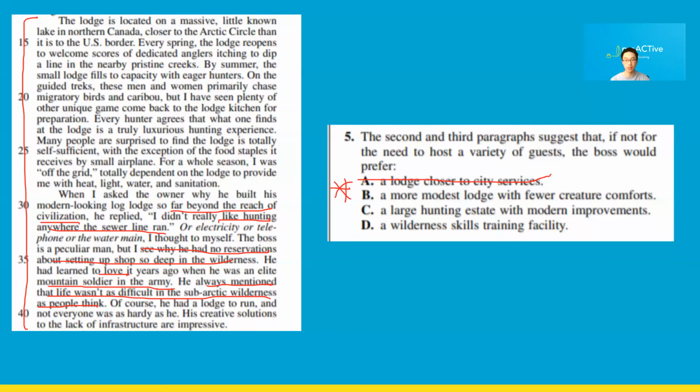C, a large hunting estate with modern improvements. So this is kind of going back to what I'm talking about in part A, right? Because it's saying he doesn't really want the modern lifestyle, because he doesn't want city services and stuff. And this lodge is sort of a rustic style, even though it is modern looking. So he doesn't really want a big modern estate. He prefers a simpler lifestyle. So C is incorrect.